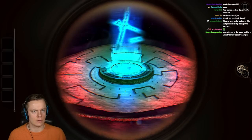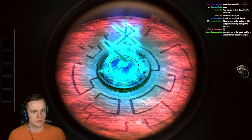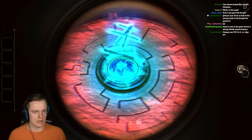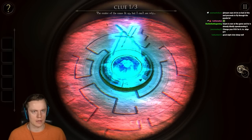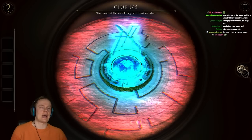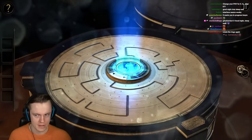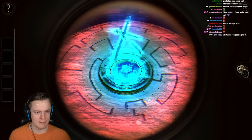I don't understand you right now, game. What do you want me to do? I want to make the hexagon, but I don't think I can. Unless I gotta align it with the stuff in the back. But I can't... Oh, wait, yeah, tell me. The center of the maze lit up, but I can't see why. Oh my god, the next hint is gonna be, I should put on the eyepiece! And then the last hint is gonna be something extremely obvious that I'm too stupid to see. You goddamn hint system.